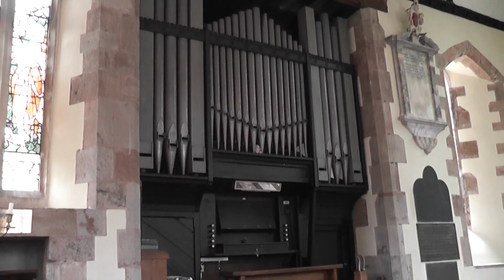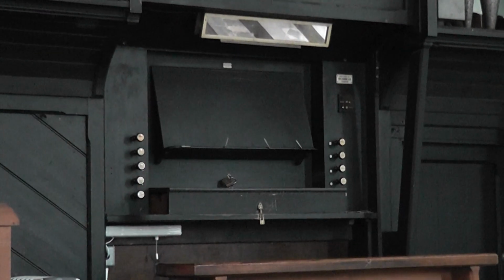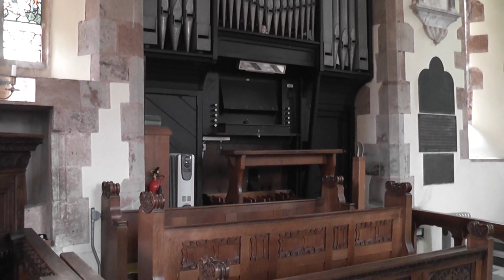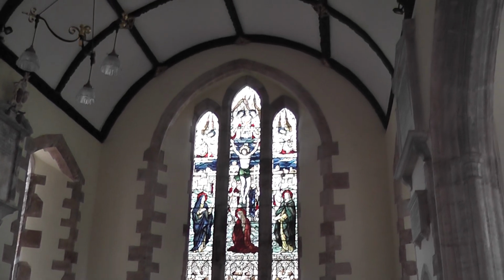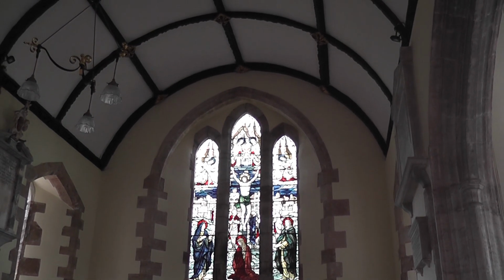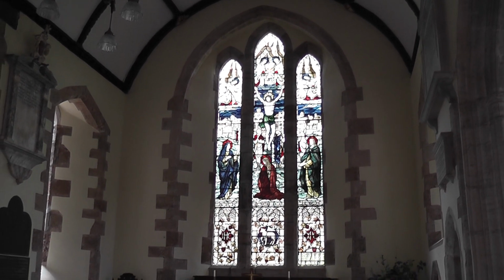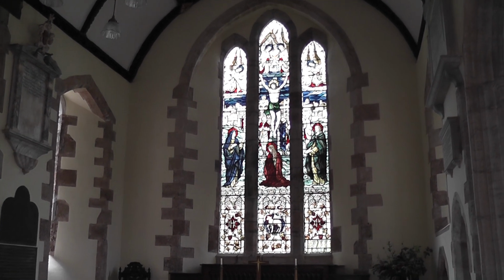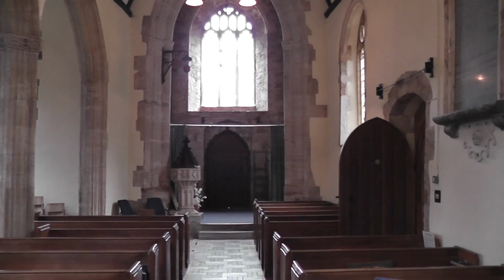Always like to get an organ shot in with its various stops there. As you can hear, the sheep outside, probably mobile lawnmowers, like yesterday's one, which I wasn't able to get on camera unfortunately, but at Stoke Pero Church they had an elderly black sheep looking after the grass. Poor old thing it was. Views back, entrance door there.